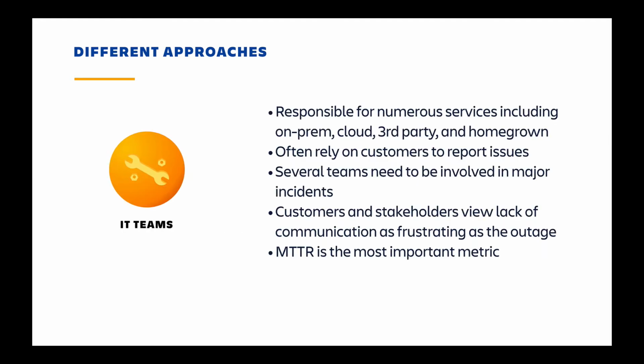Let me explain. For IT teams, we're seeing now that IT teams are responsible for numerous services. It could be hundreds of services in many cases for larger organizations, and these span on-prem, cloud, third-party, and homegrown solutions. These aren't often services that the IT team develops, but they're services that the IT team is responsible for. What's important here is that the teams have become more nuanced, more specialized. So in many cases, when there are major incidents, several teams need to come together to respond.